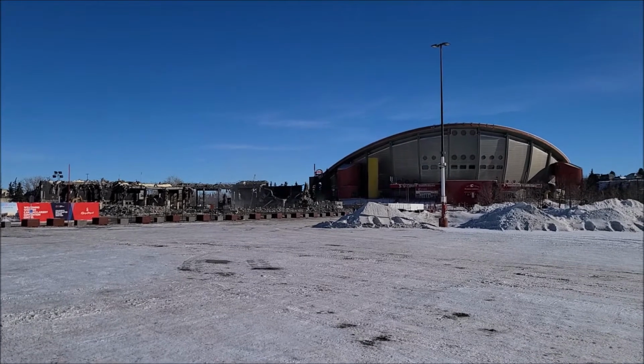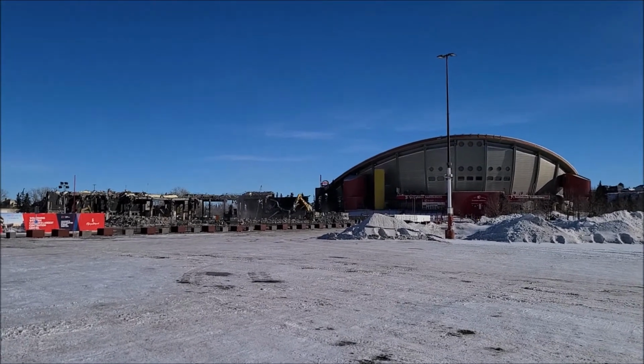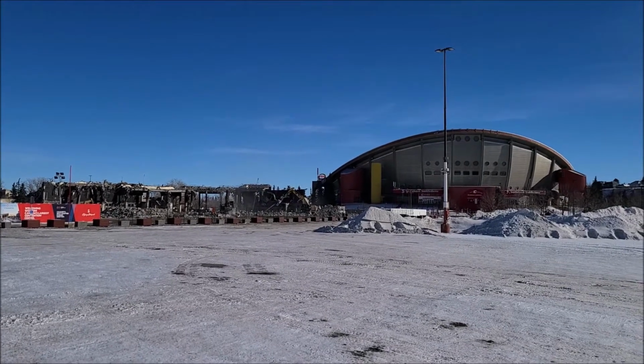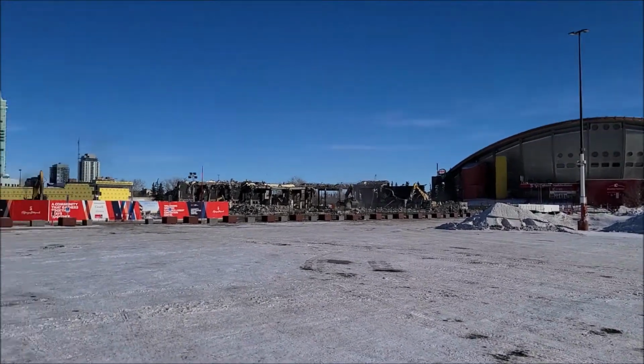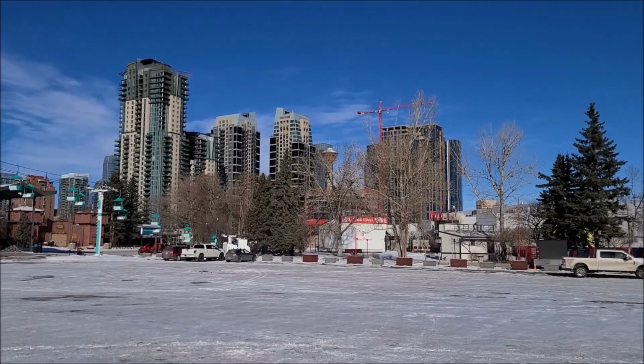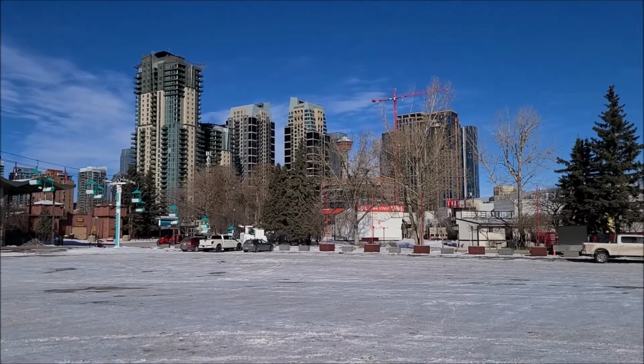I was able to get a few close-up shots when I was there at the start of this tour, third week of February in 2021. We just pan around. I mean, this is further back from previous views. Here's the Coke's gauge and the skyline.